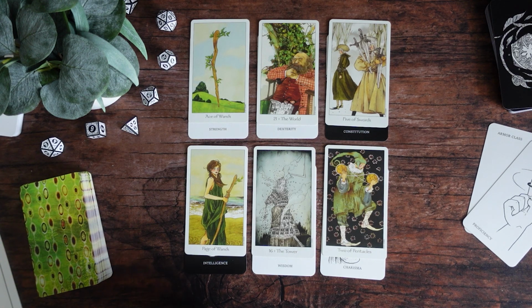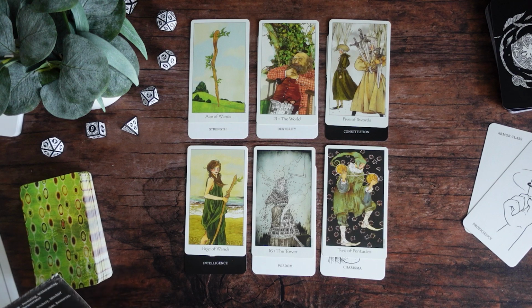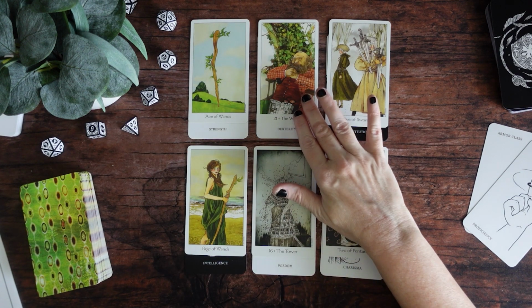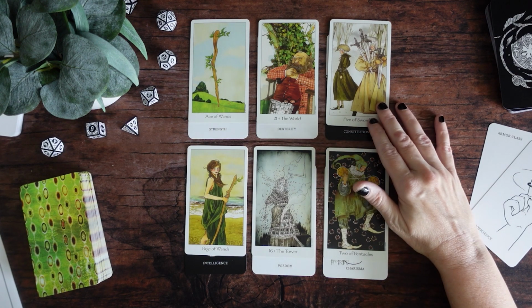And just so we have a little bit of an idea of what Eric has assigned to each of these, I'm going to go ahead and get into just the little pamphlet here. So for strength, it's power and force. So where my power lies is in the Ace of Wands. For my dex, that's my finesse, that's handiness. That is how dexterous I am, what my sort of resiliency is, and I've got the World there. For constitution, that is your health and your well-being. And I have the 5 of Swords there.